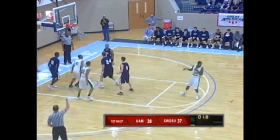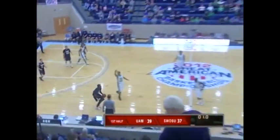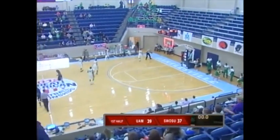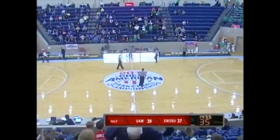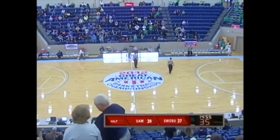Next free throw on the way in. 2-point swing now. SWOSU's got 1.8 to try to make something happen. 39-37 our score. 1.8, here it goes. Long shot. Oh, my goodness. Wow, won't go. All right, we've come to the end of the first half. 39-37 our score, UAM leading SWOSU. And we will take a break. Be back after this. You're watching the GAC Sports Network.